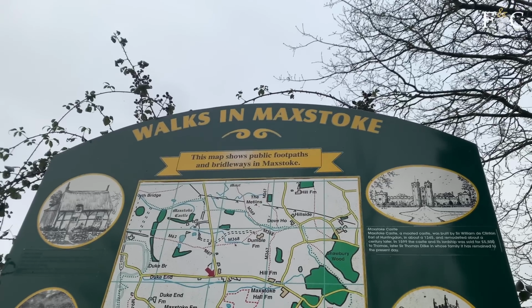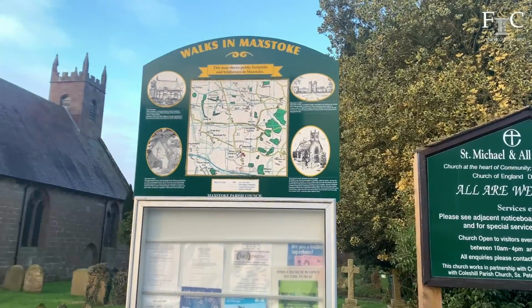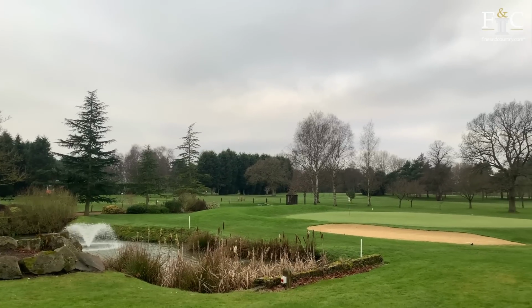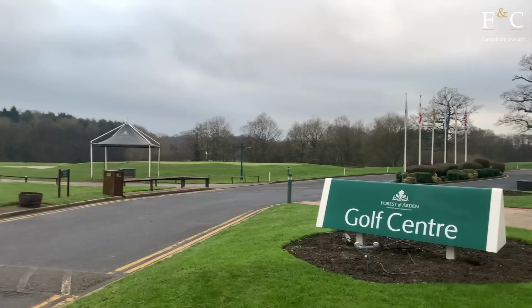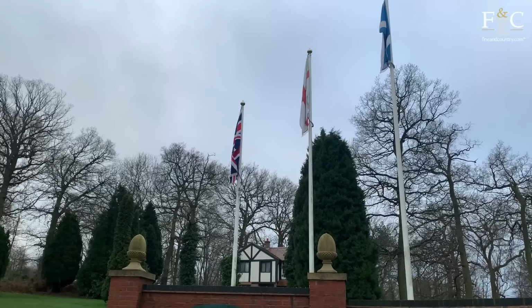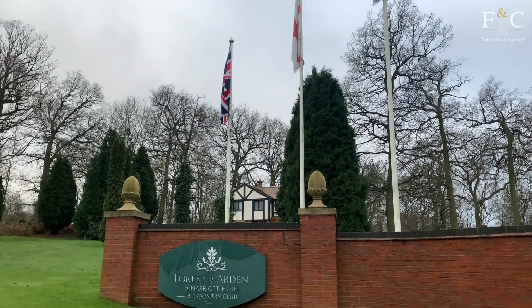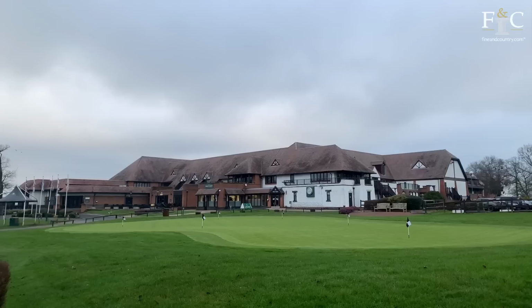The hamlet of Maxstoke, where this property is located, is much sought after for its tranquil lifestyle and fine location. If you enjoy golf pursuits, the property is perfectly located, with the Forest of Arden Championship Golf and Leisure Complex also being just a 5-minute drive away. Famed as the occasional hosts of the English Open Golf and for its beautiful setting, where you can play amongst wild deer that freely roam the course.